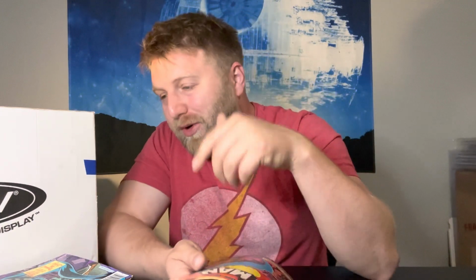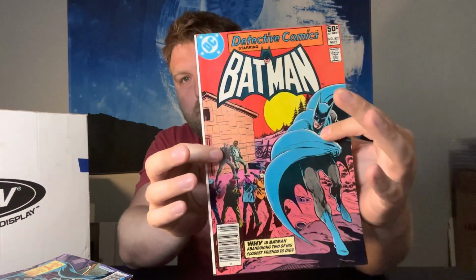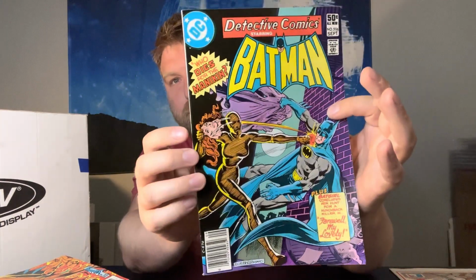Big stack. So I was able to basically get a big stack of Detective Comics from the 80s. It's a lot of Giordano covers, and a bunch of these books are in really pretty nice shape. There's a few that have some issues, but for $1, these are really, really good books. Detective Comics #502. It's a nice one. Detective Comics #506. This one's got some spine ticks on it.